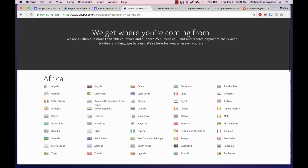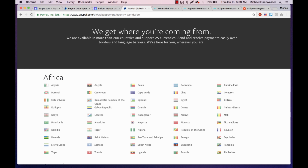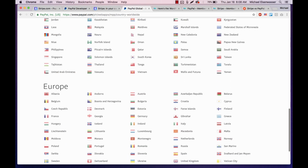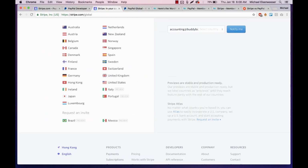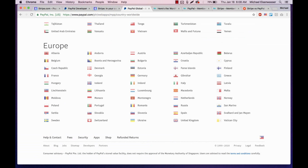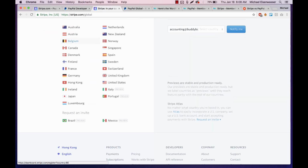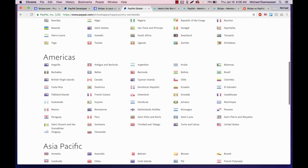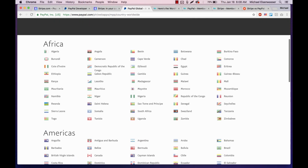Same thing with PayPal. PayPal has been around a lot longer than Stripe, and they're available in a lot more countries. So if your country is not on this list, you go check out PayPal, and let's say you're in Albania, just as an example. That did not show up on this list, so that would pretty much make the decision for you. You'd have to use PayPal to accept the money.